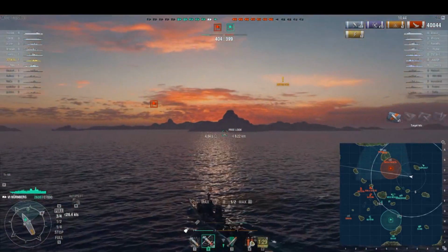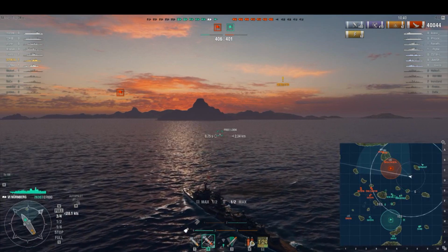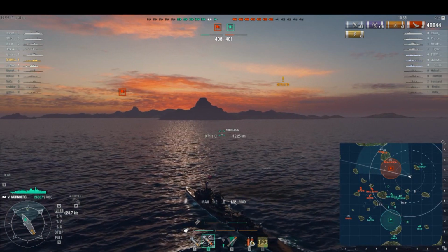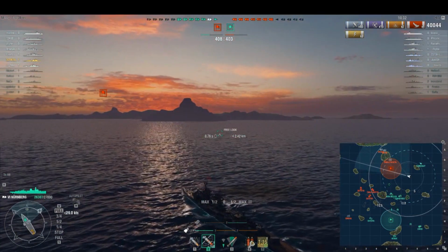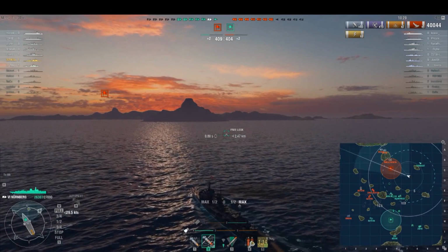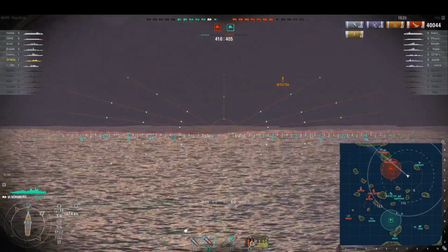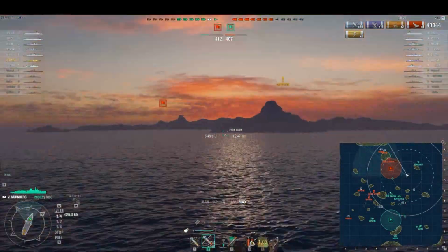But he's gone quiet. And he is doing his darndest, one, to keep us off the cap, but two, protect those two carriers that are there. You can see 406, 401, we're actually pretty even team-wise, but I got way more hit points than he does. So he's going to probably try and torpedo me, which means we need to be WASDing. I am now detected again, and I'm trying to actually get away from their cruiser.